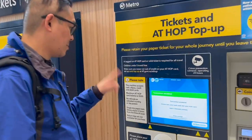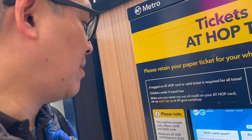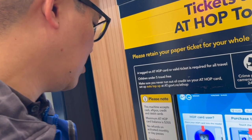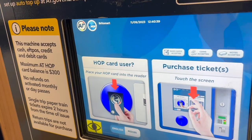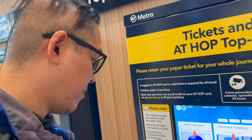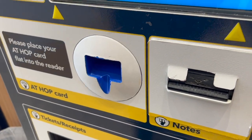This is where you top up the AT HOP, is that correct? Okay, so let's see how it goes. Okay, so if I want to make, so I'm a HOP card user. Okay, yes. Wait, what? Does it even work? Maybe you've got to put your card in first. Oh, right. So we haven't registered our cards yet, but you would come to a machine like this to top up, basically, right? Yeah, so I think that you have the option to either use card or pay with cash. Oh, I think it's the other way around. Yes. Coins as well, look.